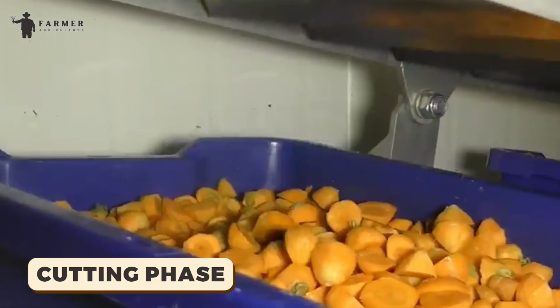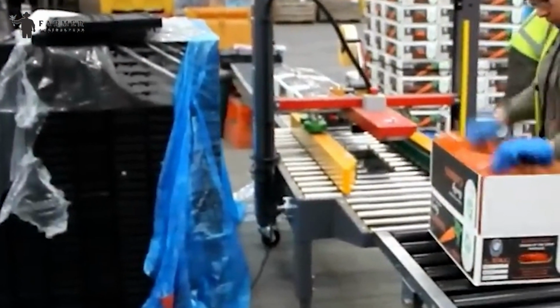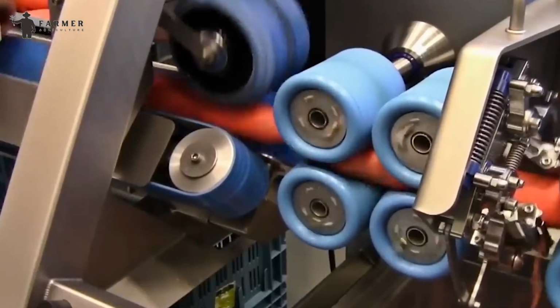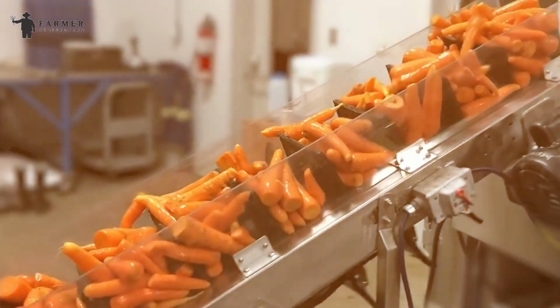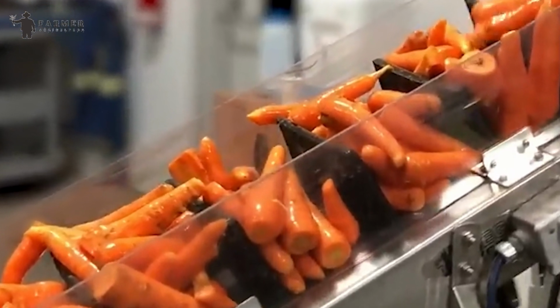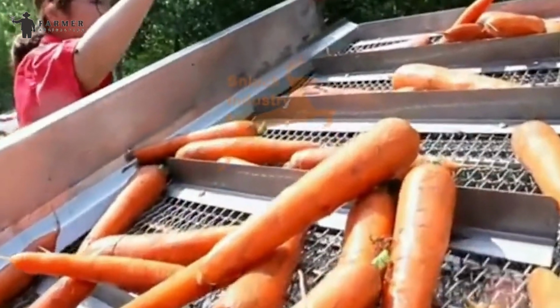Cutting phase. Now, the carrots are ready for use. While some raw carrots are packed and transported in the same condition, most carrots are moved to a machine that peels off the upper layer of the carrots. This is done to make sure only the edible parts of the carrots are left and the rest is removed. It means carrots are now ready to consume.